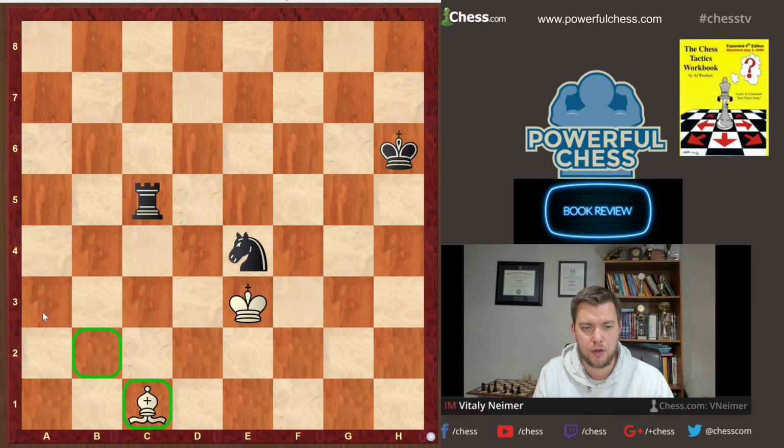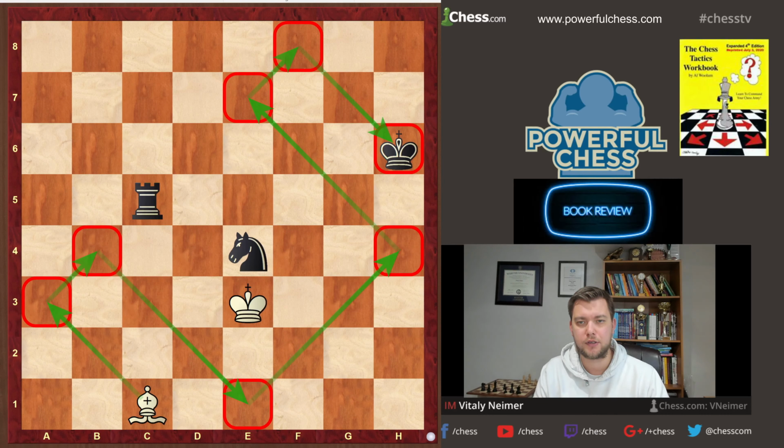So bishop, I can move it here or here. Wait, so can I go here, here, here? No, right? Because the king is attacking the square. So I have to get the bishop either here or here. So let's work backwards. Here I can move from here. So okay, I think I found it. So one, two, no, I can't go here. Three, four, five, six, seven. Right? One, two, three, four, five, six, seven. Nice. I think that's correct.